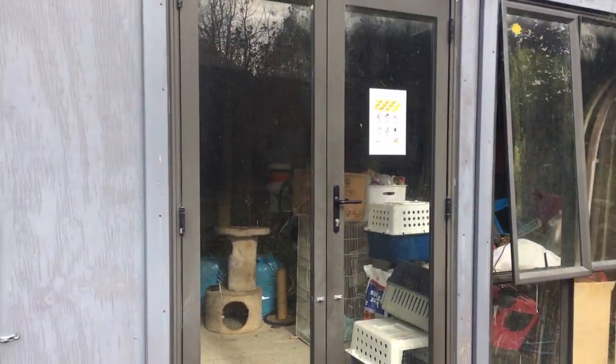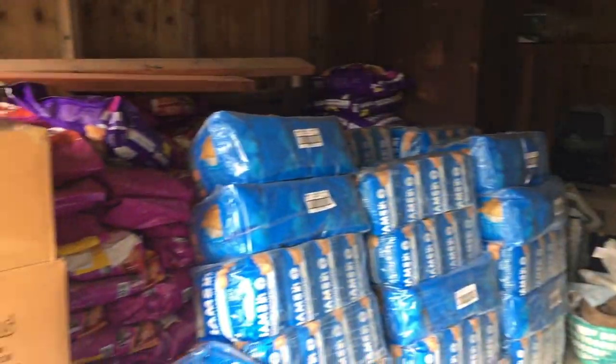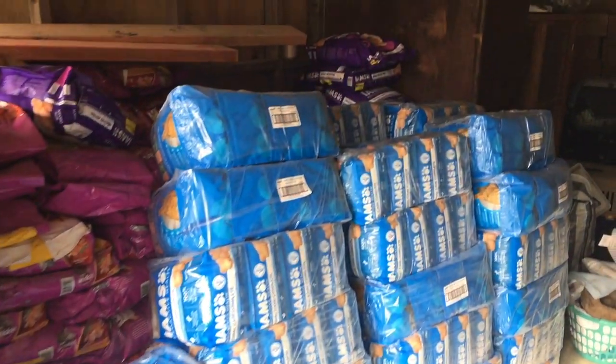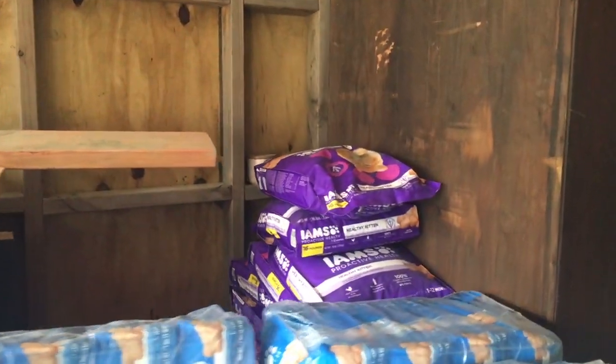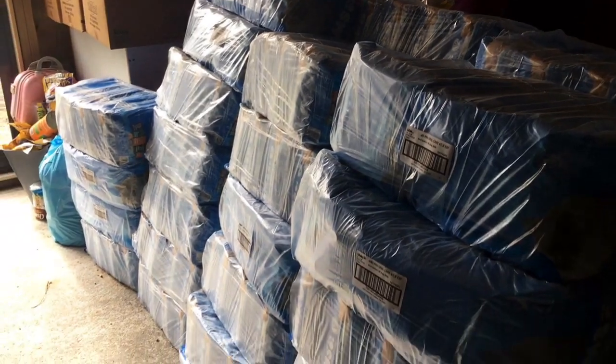So this is the entrance to our rescue centre. Let us pop in and I'll show you around. First thing we have down here is a whole lot of storage. Yesterday we had the delivery of a full pallet of cat food, which is amazing. Thank you, Iams. That is going to keep our guys fed for a long time.